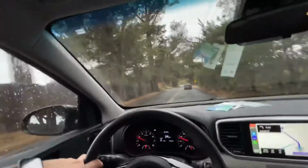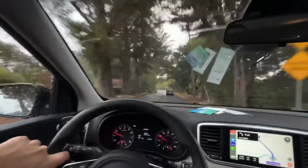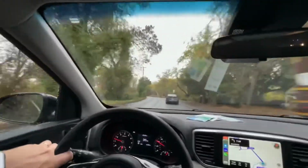You can see that the seatbelt is just flapping against there. And I know that's not where it's supposed to sit, but that's where it is. So, that's not a great design, I would say. So I'm not liking that.